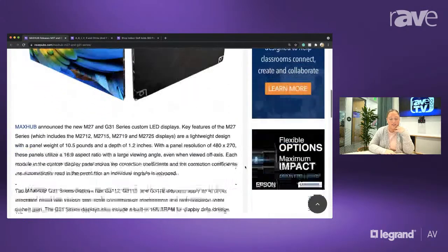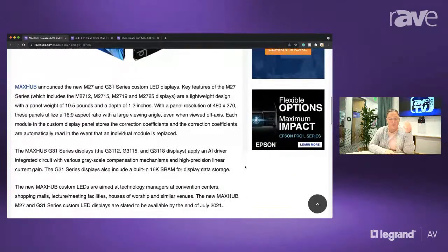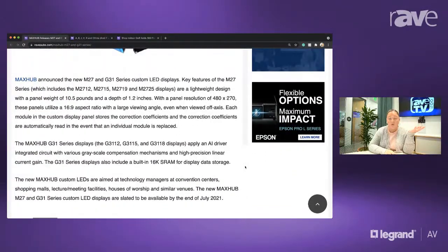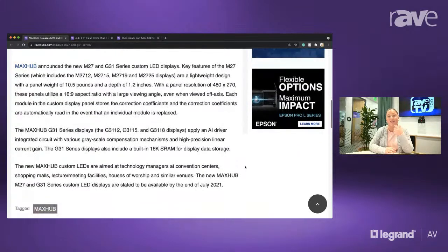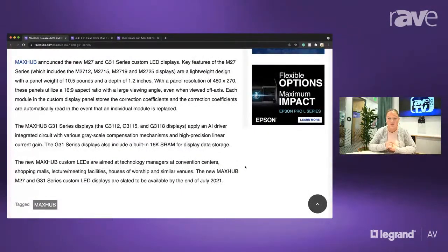That being said, this series is lightweight. They're about 10 pounds, which is really nice when it comes to specifying and installing these in a commercial space. I've never installed displays in a commercial space, but I can imagine that if it's a really, really heavy display, that's going to be really hard when you have two people to heft this around, but these are 10 pounds. So that is really nice. The depth is only a little over an inch, which is also nice when it comes to installing these. 16:9 aspect ratio, which is of course the standard. Panel resolution 480 by 270.